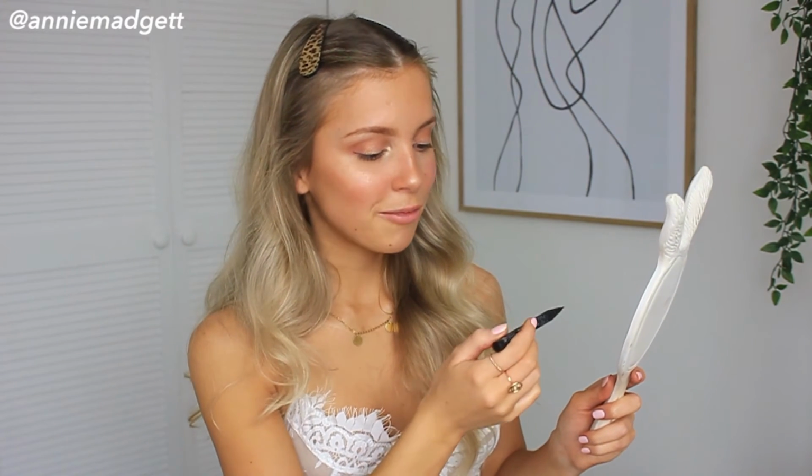Okay, so no matter what look I do, I always have to have a black eyeliner. I'm just not me without a black eyeliner, and it makes my eyes look so much bigger. Oh, I didn't say, I'm using the tattoo liner from Kat Von D. I absolutely love this stuff. It's so easy to use.